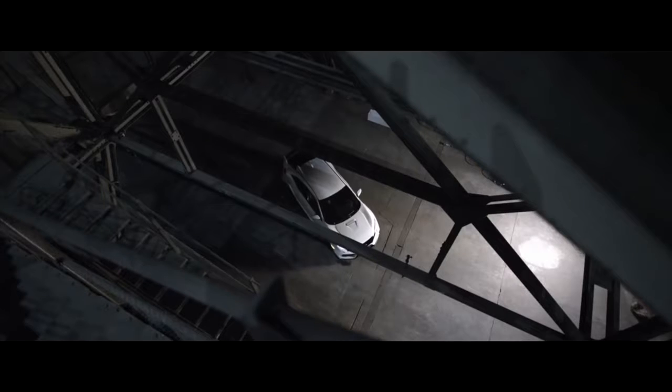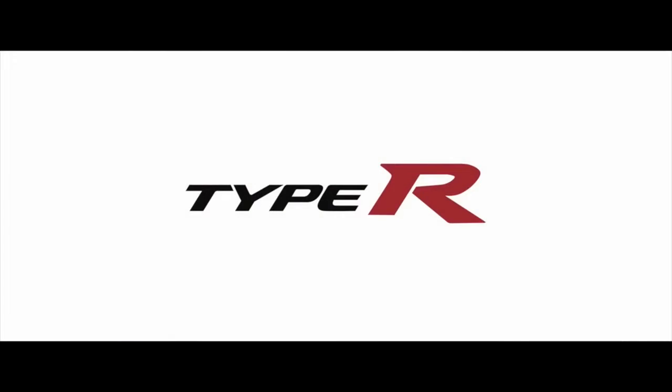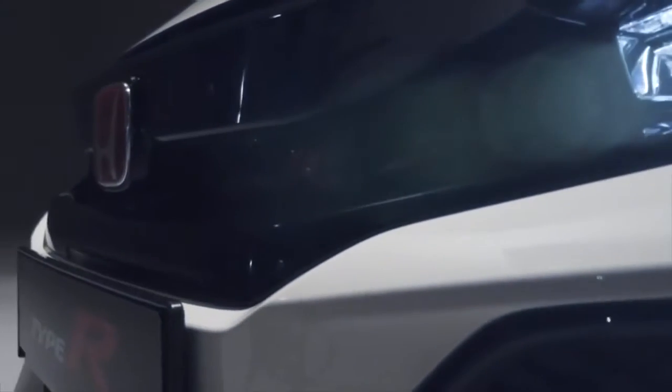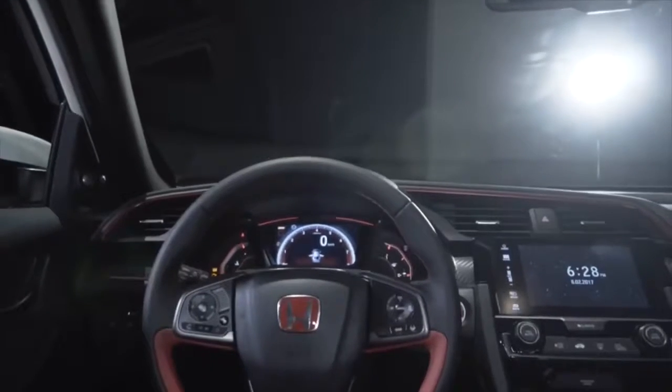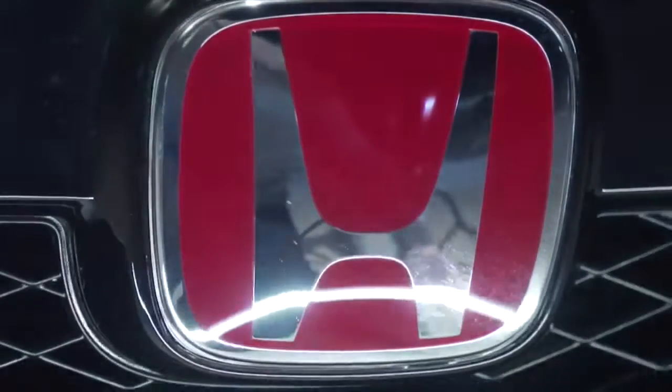Really looking forward to the Type R, the pinnacle of Honda performance. The interaction is between the driver, the handling on a road course. The car is phenomenal. You can drive it to the track and then take it on the track. And then when you're done, you can go over to the grocery store. It's got to be the most aggressive, fastest, most radical version of the Civic ever.